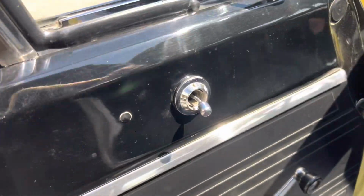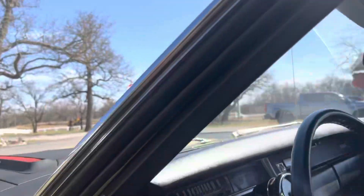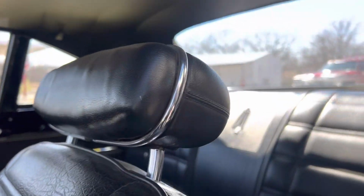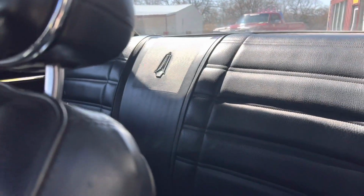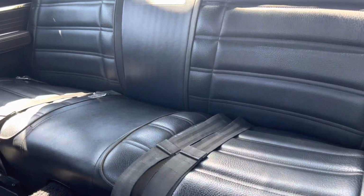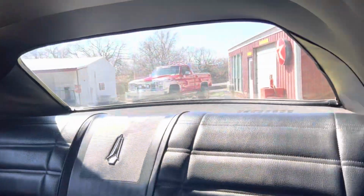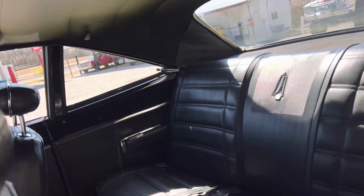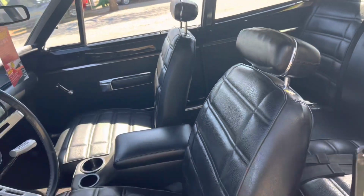It's got the optional remote mirror. Moves your mirror around. Look how nice that headliner is. Nice seat belts. Rear package tray with the stereo. That AM/FM stereo still plays. That's great.